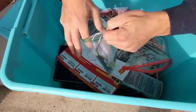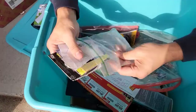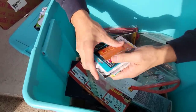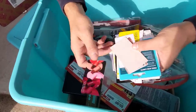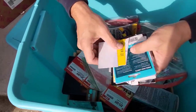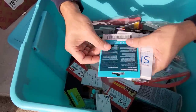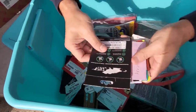Uh-oh, look at this. You thinking what I'm thinking, Christian? The gift cards? Also thinking gift cards. I'm thinking gift cards for sure. Let's see what we got. Or business cards. Forever reward card. That's a reward card. Let's see what we have here. I'm thinking gift cards like we got earlier.